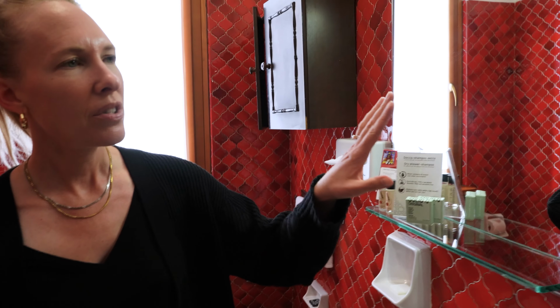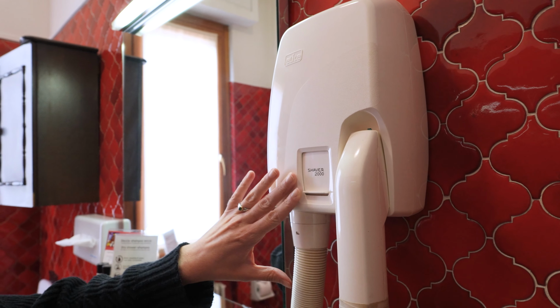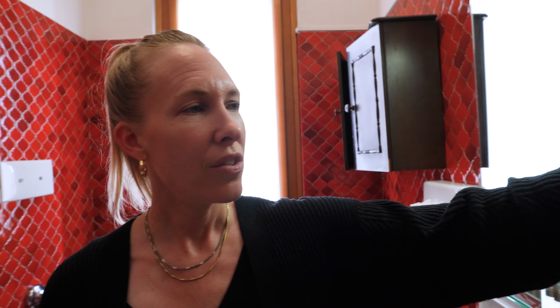And then we also have a hairdryer here, a shaver, and it has a transformer so that you can put your American plug and your European in there. So that's kind of nice. You don't see that a lot in European hotel rooms. So yeah, it's nice and bright red and cheery.